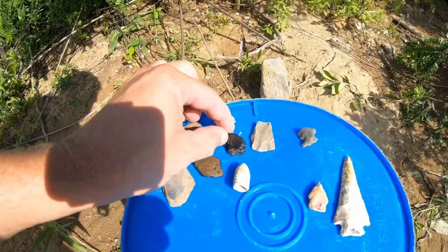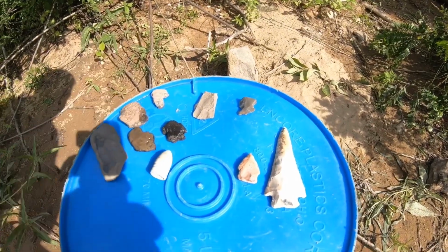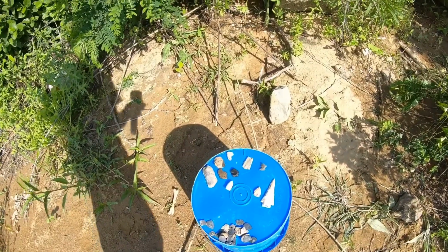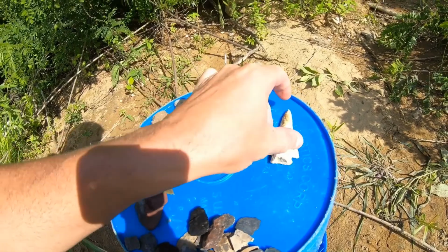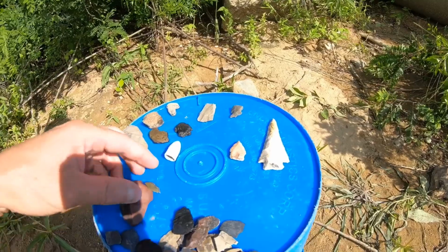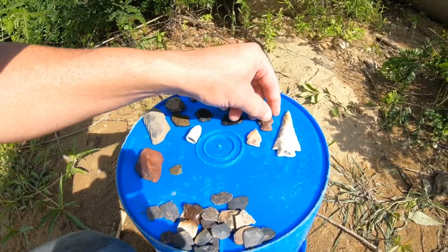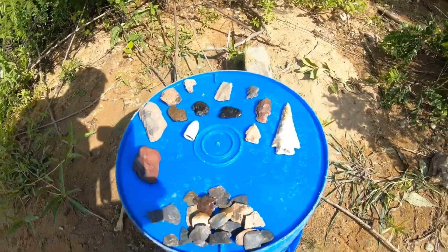4 pottery pieces. Cobb's blade broke. And our little point first. And then our killer there. Man, that is nice. Flint Ridge killer. And that broke, and that broke. Man, get a whole little collection of stuff here. Not too many flakes today. I'm surprised at that. Let's get back at it. Still looking for that Clovis.